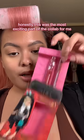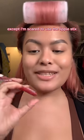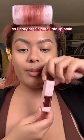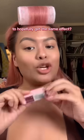Honestly, this was the most exciting part of the collab for me, except I'm scared to use the lippy sticks because there's avocado oil in it, and I'm allergic to avocado. Fun fact. So I bought this cute little lip stain. Hopefully get the same effect.